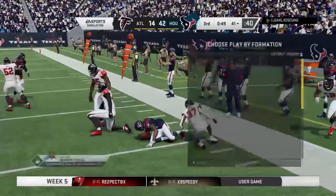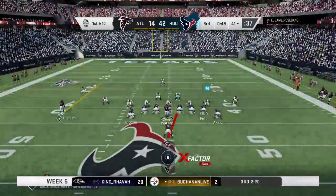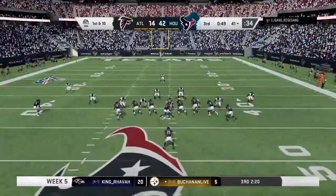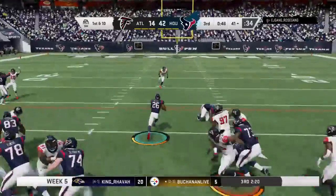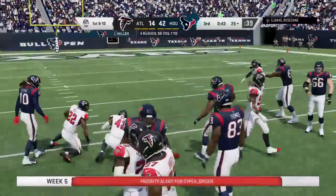So a change of possession here on the punt. And this offense, they're going to have excellent field position. They take over with a 1st and 10 on the short side of the field. A 1st down carry now for Miller, and he works it past the 30, almost to the 25.